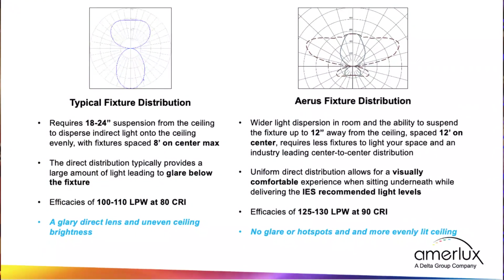But if we take a look at what's on the market today, most indirect fixtures require the mounting to be anywhere from 18 to 24 inches below the ceiling. Can you imagine 24 inches below the ceiling in order to get that ceiling lit evenly? That's really bringing the ceiling line down. You've got a nice, beautiful 12-foot ceiling, and all of a sudden it's going to feel like you're in a 10-foot ceiling because you've got all these pendants hanging so low.